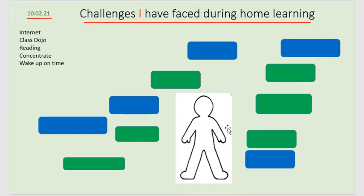Okay, so hopefully then you've got your person or your box ready, and you're now ready to begin to think about your personal challenges. So now around your person here, you're going to add your challenges in. So one of your challenges might have been time management. So waking up on time, or organising your day.